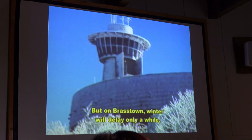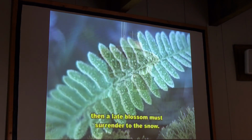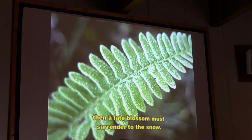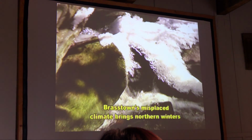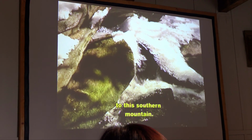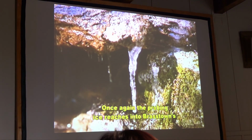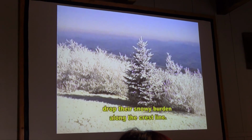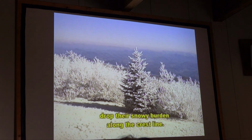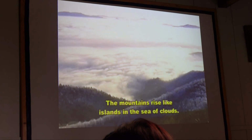But on Brasstown, winter will delay only a while. Then a late blossom must surrender to the snow. Brasstown's misplaced climate brings northern winters to this southern mountain. Once again, the probing ice reaches into Brasstown. Winter winds rising from moist valleys drop their snowy burden along the crestline. The mountains rise like islands in a sea of clouds.